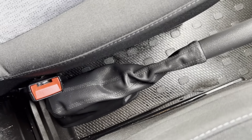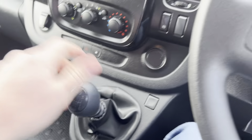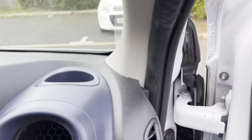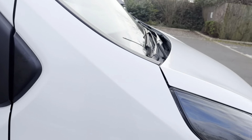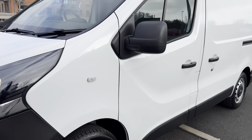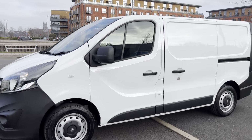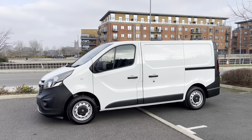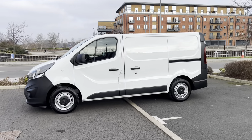And there we go, folks. Oh, in between your seats, look at that, nice and clean and tidy. No old McDonald's down there at all. And that, my friends, is a pretty damn honest video walk around of this van. That's a one keeper. It's done 37,000 miles. It's got great additional specification of that aircon, sat nav, reverse sensors, Sortimo flooring and Sortimo racking.